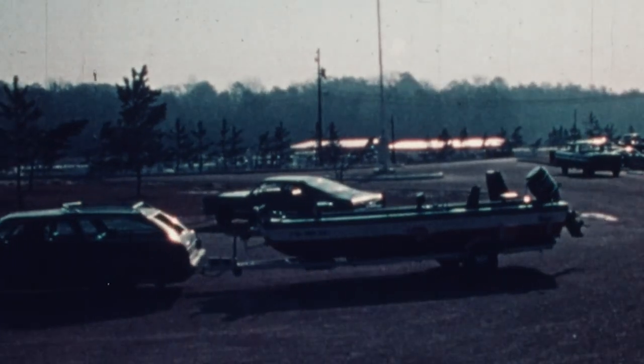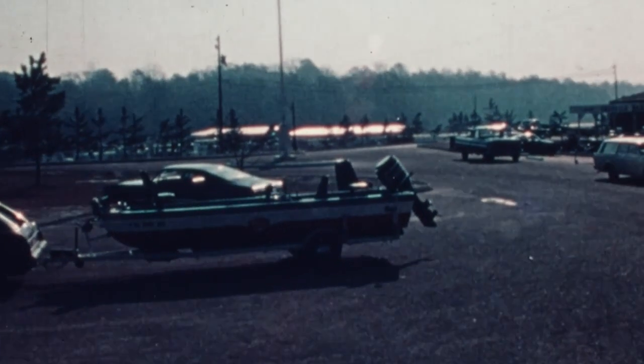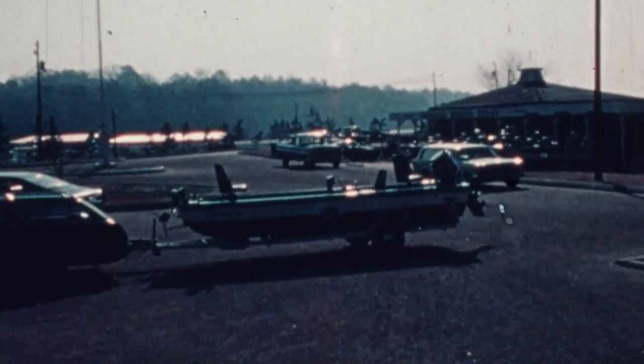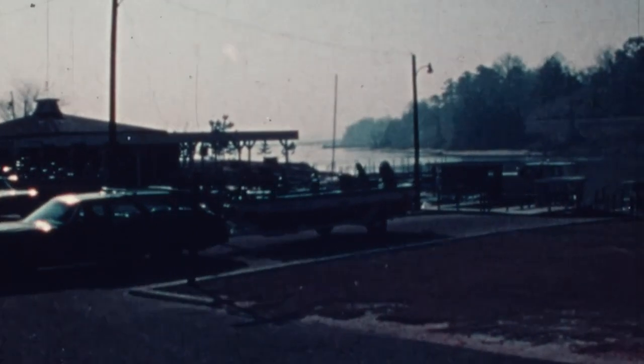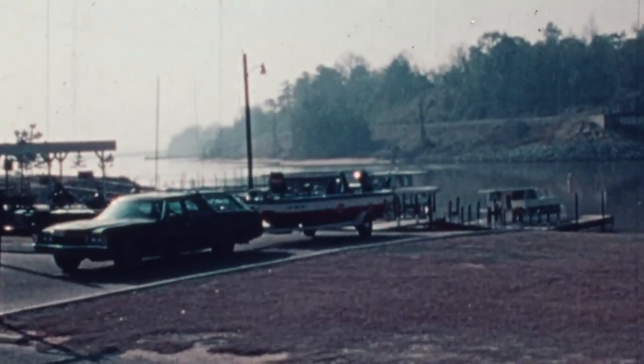The other marina is Florence Marina. It's located at the north end of the lake. Eufaula Marina is located, I guess, right about in the center part of the lake. These are the only two marinas that offer gas facilities and docking facilities. Now, there are several launching ramps and parks with camping areas where you can put your boat in, take it out of the lake, but you cannot buy any gasoline at them.